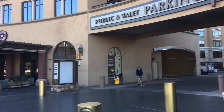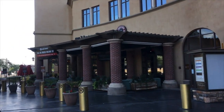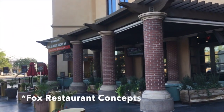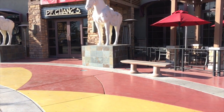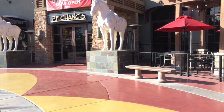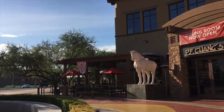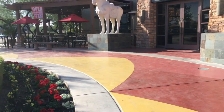More public parking. Culinary Dropout. Pretty amazing. They are owned by Fox Restaurant Concepts. P.F. Chang's. We're on the corner of Scottsdale and Camelback. We're just kind of at the top of the Old Town area here.